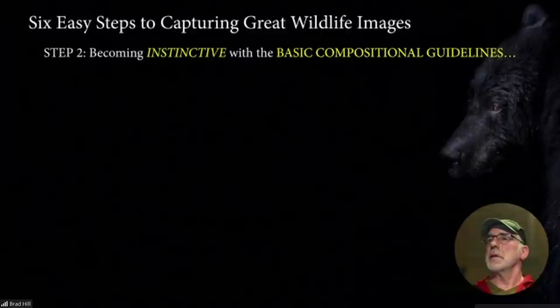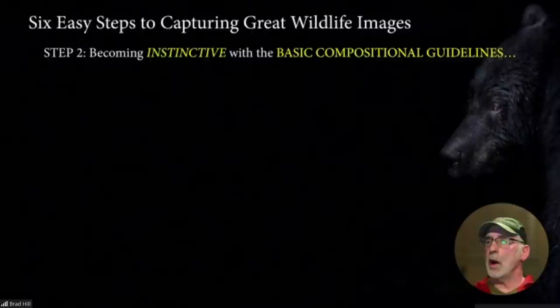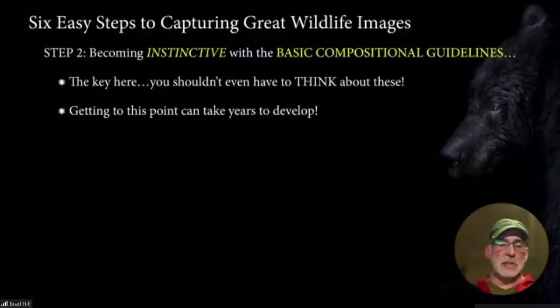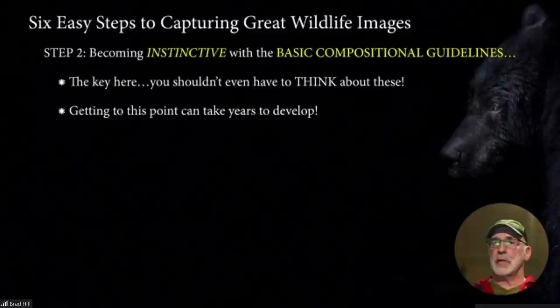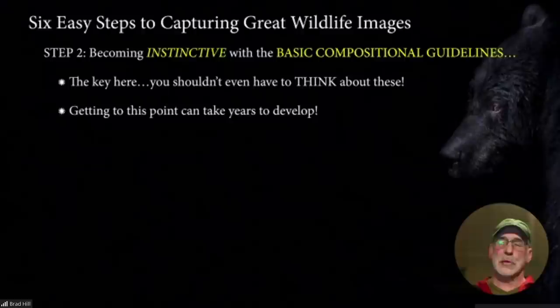And by that, I mean you don't even have to spend any of your valuable attention thinking about these. You want them to be absolutely ingrained. Okay, so you shouldn't even have to think about these things. Now, getting to this point, of course, can take years and years to develop. And if someone is behind their camera daily, like I often am, it's much easier than if someone else goes out, shoots a weekend, then maybe is away from their camera for a month or so and comes back and shoots again. It can take an awful long time to develop this skill.